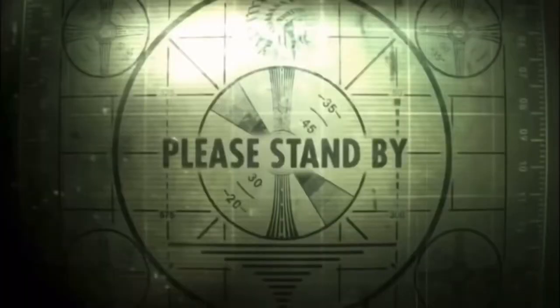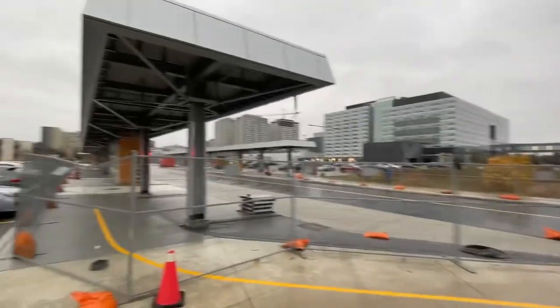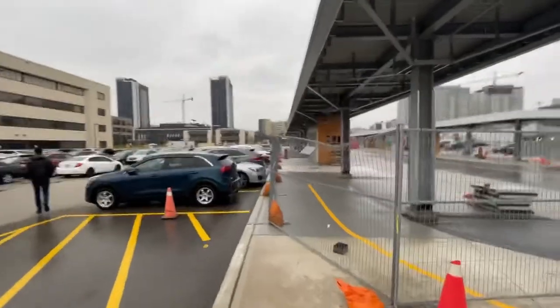So I thought I would just show you around because you know your boy loves his buses and trains. Why are you backing up over there, GO bus? Why? Please stand by while I flip the camera. And as you can see now, an Ion train just pulled up, so this place is chaotic. So let's walk around, I guess.